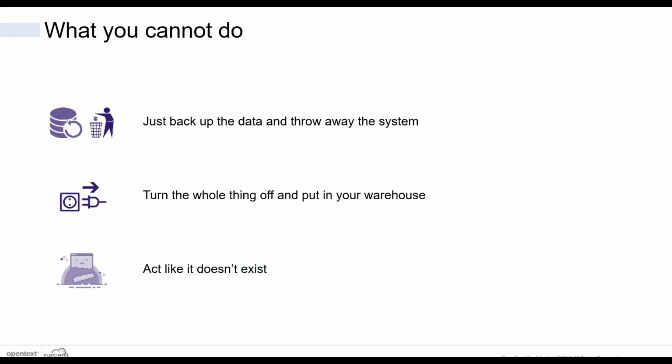What you can't do is just back up the system and throw it away or restore from tape. Tape is not necessarily a very viable long-term form of archive, and it's very costly when it comes to any kind of discovery or audit reporting. Of course, you can't turn it all off and put it in a warehouse.